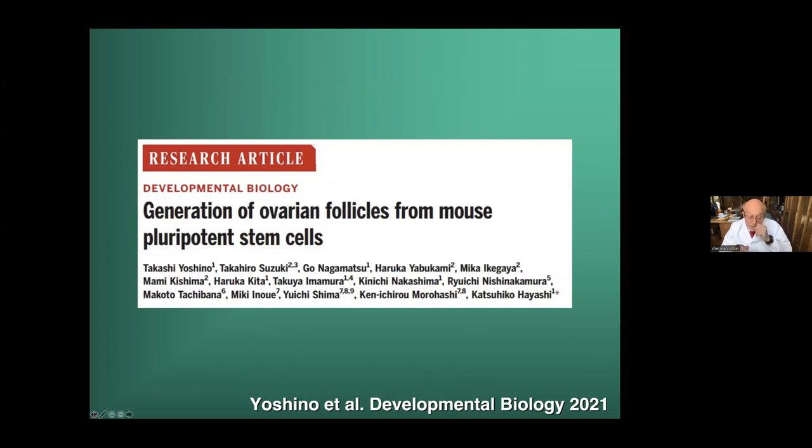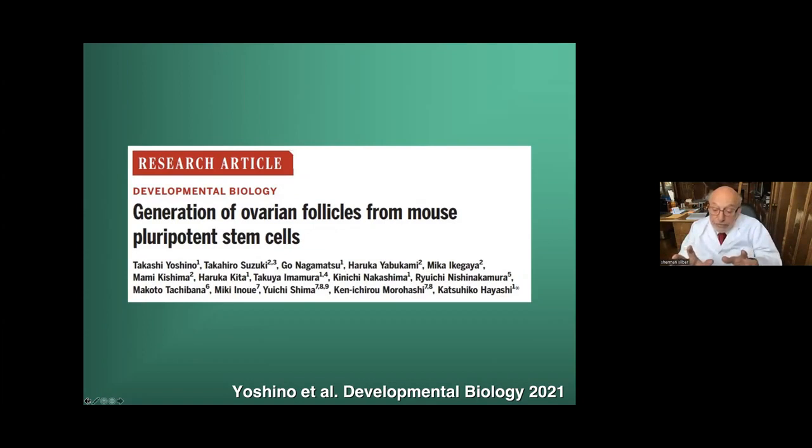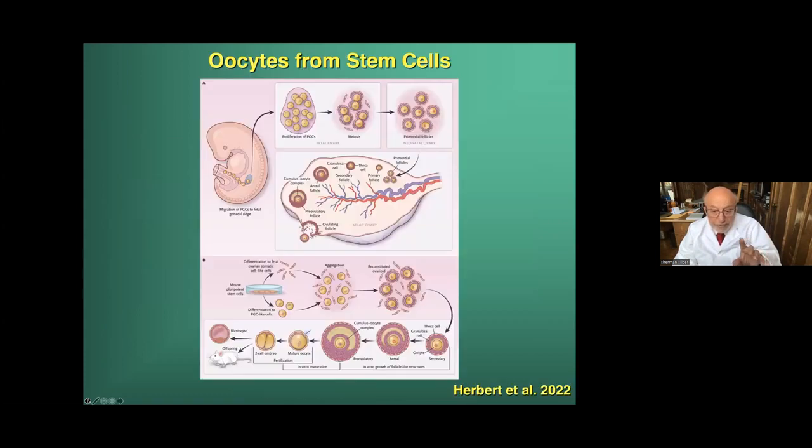And then all you have to do is culture the fetal granulosa cells that you got from one culture with the PGCs from a different culture. And lo and behold, you get normal oocytes that result in normal baby mice. And it's going to be the same process in the human. Amanda has perfected making human PGCs, and now she is very busy working on the process of making human fetal granulosa cells, transforming Hayashi and Yoshino's technology.